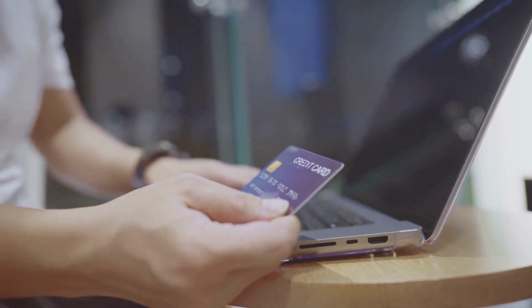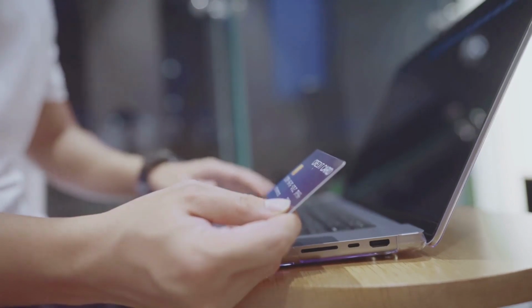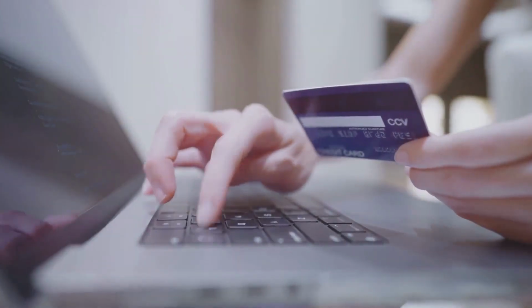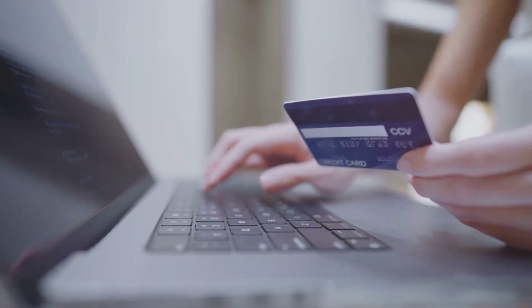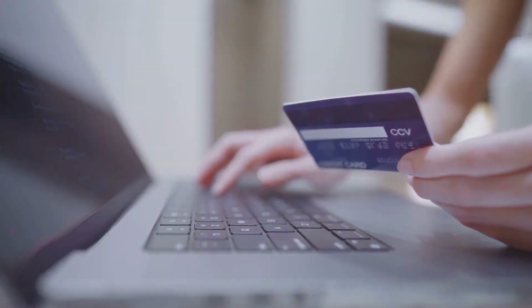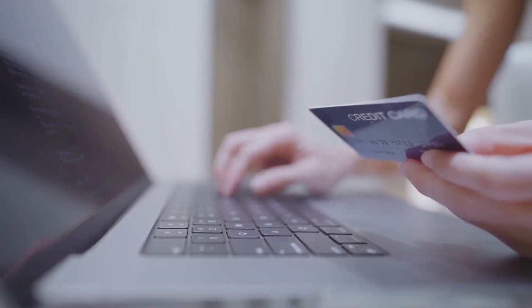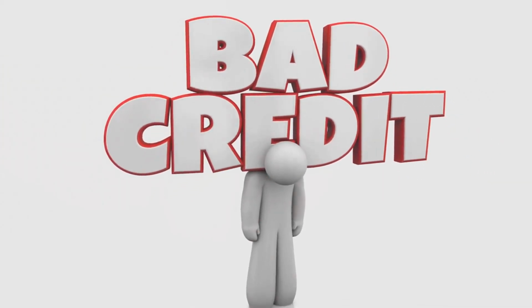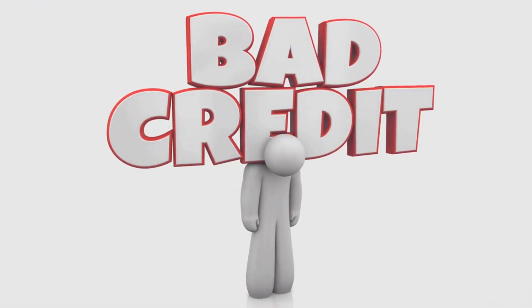The third factor is the length of your credit history, accounting for roughly 15% of your score. This one's pretty straightforward. The longer you've been using credit, the better it is for your score. Next in line is new credit, which makes up about 10% of your score.